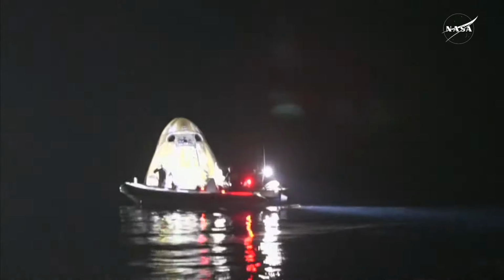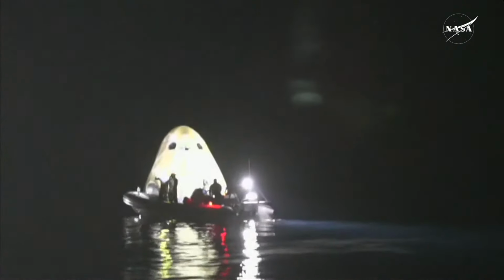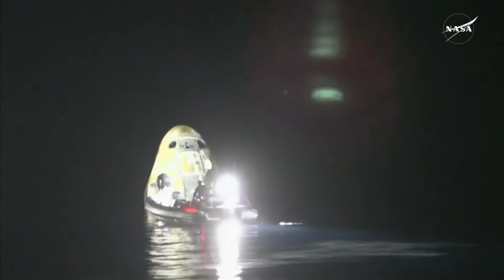Hypergol sweeps and unfired ordnance checks are nominal. Rigging is in progress. Approximately 25 minutes until capsule lift. Standby for PMC with the ship flight surgeon and Hawthorne flight surgeon.